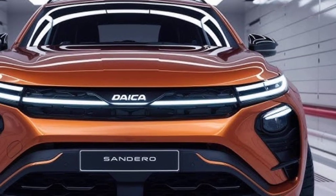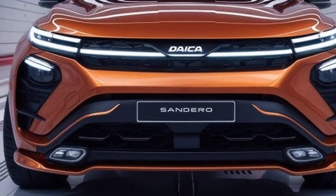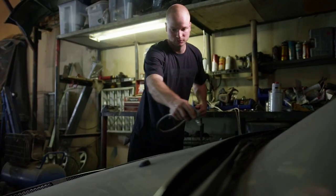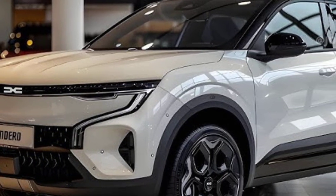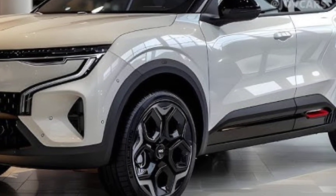The 2025 Dacia Sandero offers a compelling combination of affordability, practicality, and value. It's a budget-friendly hatchback that doesn't compromise on essential features and comfort.